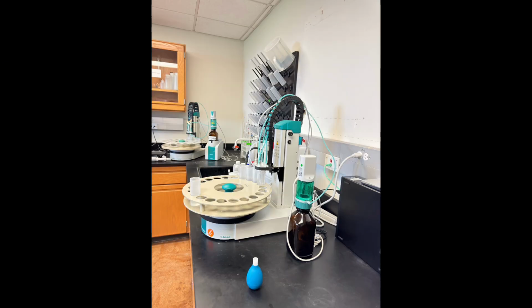They use a variety of different tools and technologies to assist them in their testing to ensure that all of our water comes out clean.